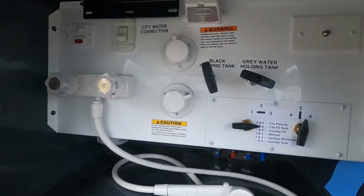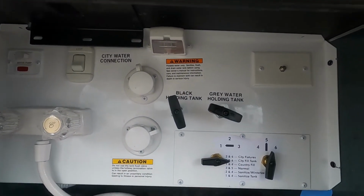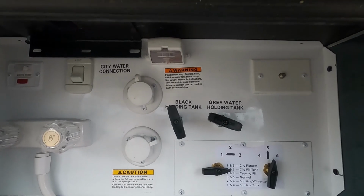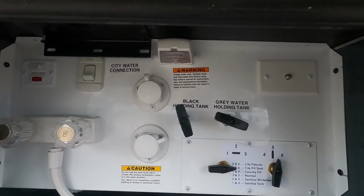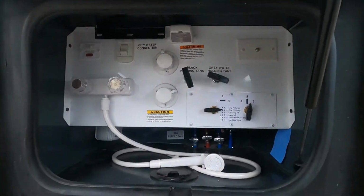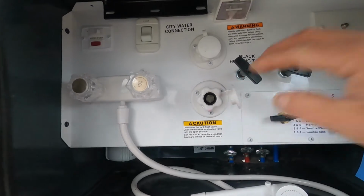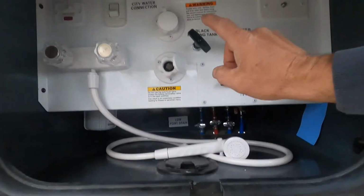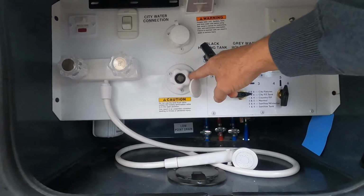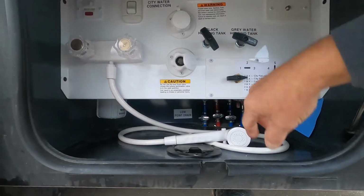Now, one of two things, you can sit and listen for it to be empty, or you can have someone go inside and press the black tank button to tell when this is empty. Once it's empty, leave that black handle open. Again, grab your water pressure regulator and hook up the hose at the dump station to this tank flush. Reminder, black handle open, turn that hose on. Leave that on for a good 5 minutes. That's gonna wash all that nastiness out of your black tank.